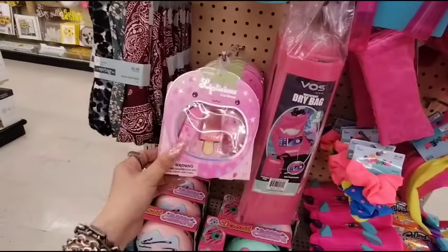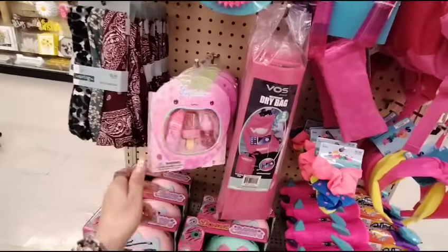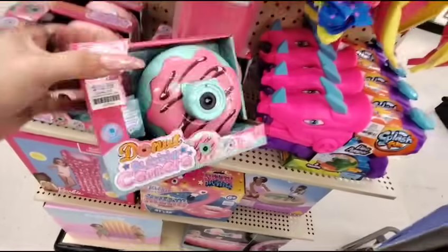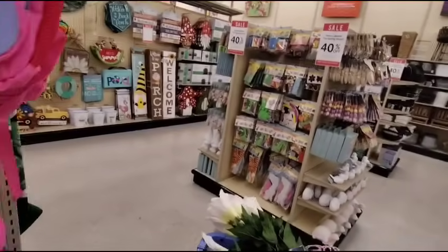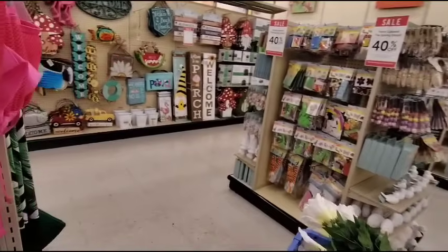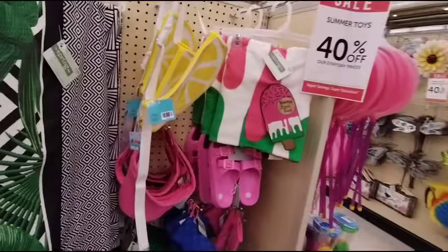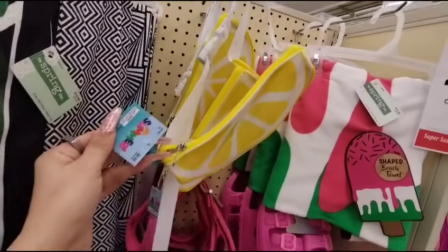Liplicious, oh, how adorable, I'm such a dork, I love this stuff, $13.99, even 40% off, that's a lot. Donut bubble maker, all the kids, all summer, 40% off, $13.99. So definitely come in. I mean, hey, if you have birthday parties, come to Hobby Lobby. I just showed you guys what great deals the toys are right now. And look at how adorbs these are. Oh, lemon fanny pack, $8.99 again.